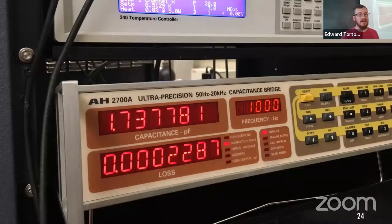And so in order to find out, we have to do some dielectric spectroscopy by measuring capacitors. So this is my capacitance bridge. It's really precise. It's so precise, they even wrote ultra precision on it. And this first digit here is a picofarad, which is 10 to the minus 12. And so that last digit there is 10 to the minus 18 farads, or an attofarad. So this is a very, very precise bridge that takes great data.